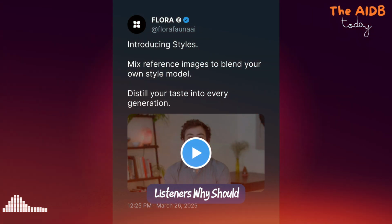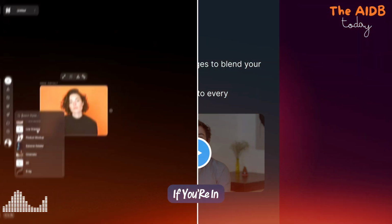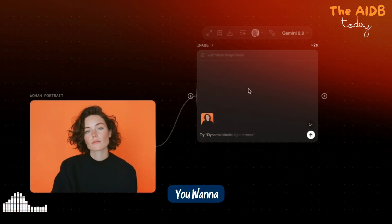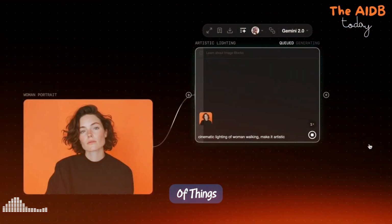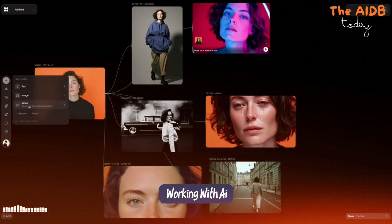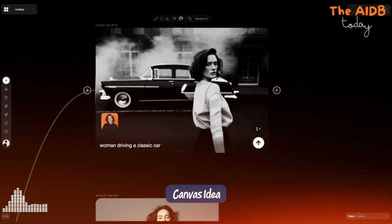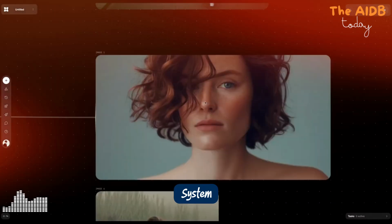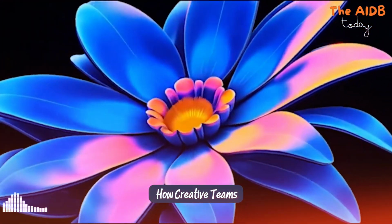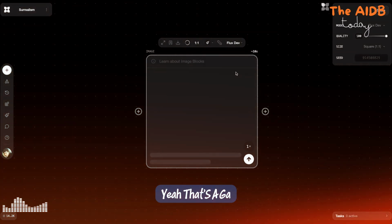So for our listeners, why should they care about this? Well, if you're in any kind of creative field and you want to be on the cutting edge of things, Flora AI is definitely worth checking out. It's a really different way of working with AI. It is. More visual, more intuitive. And that infinite canvas idea, that node-based system, that could change how creative teams collaborate. And that natural language editing for images. Yeah. That's a game changer.